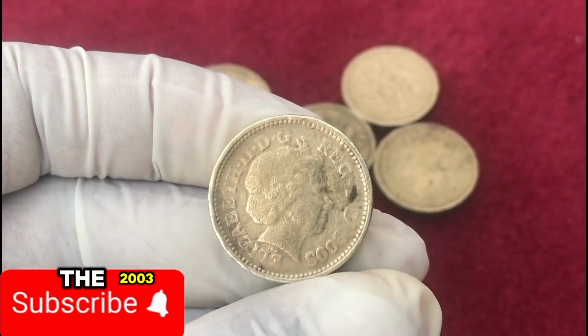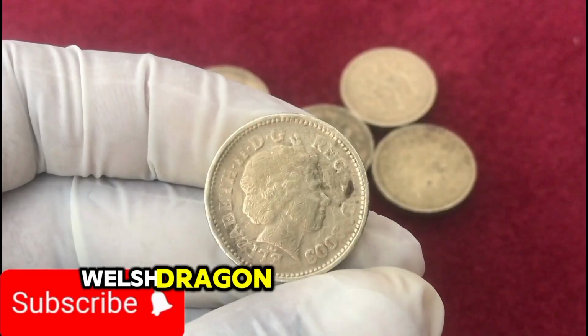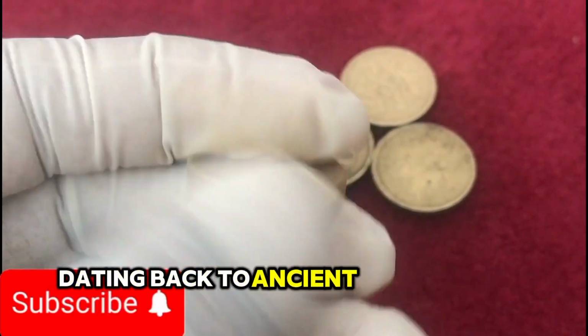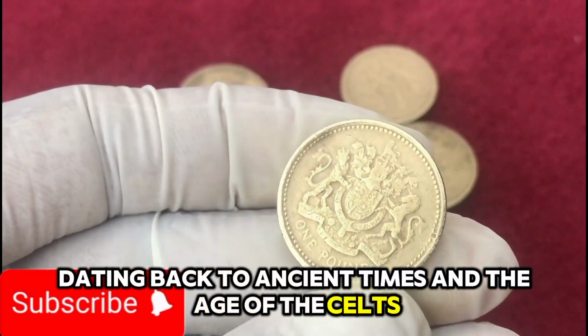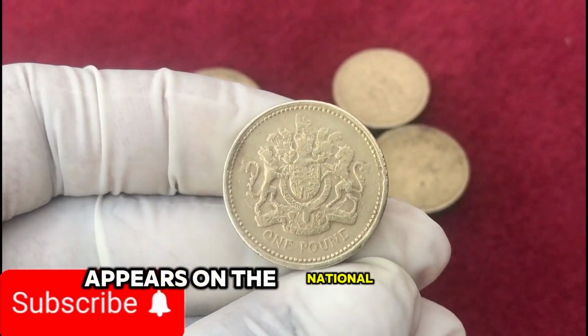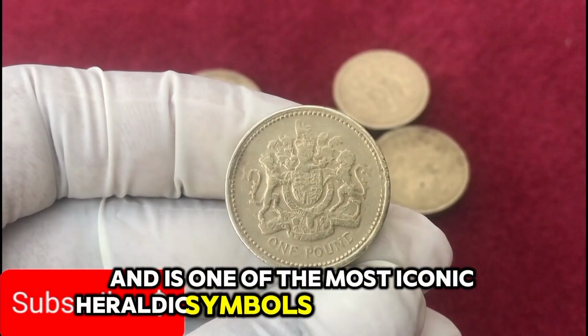The 2003 coin featured the dramatic depiction of the famous Welsh dragon, a symbol that has long been associated with Wales dating back to ancient times and the age of the Celts. This red dragon, known in Welsh as Y Ddraig Goch, appears on the national flag of Wales and is one of the most iconic heraldic symbols in all of Europe.